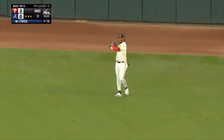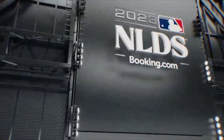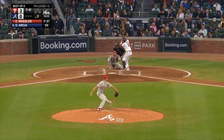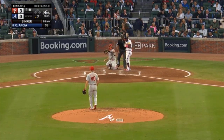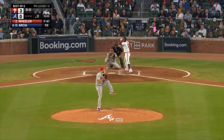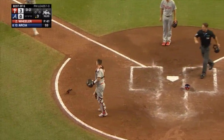Inning is over, but JT, it's presented by Booking.com. Zach Wheeler, 6 strikeouts, all of the history. Kurt Schilling's wonder. 3-1. Arcia double hit. First batter faced, Arcia here. Finds it, pitches the mask, and makes the catch for out. A dominant start by Zach so far.